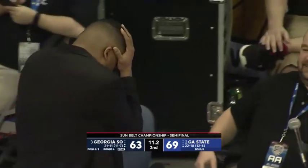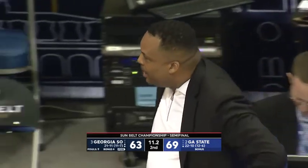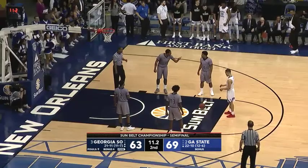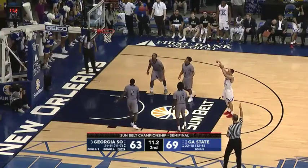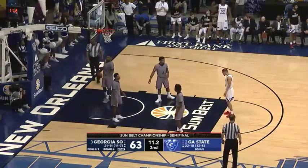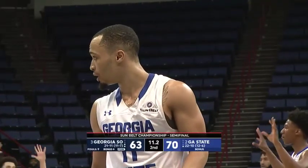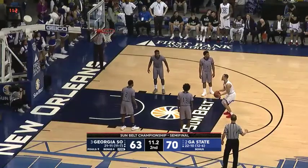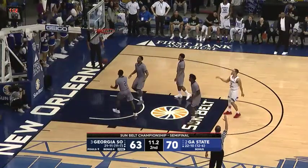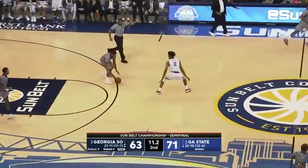Well, the good news for the Panthers is they may survive that crazy mistake. Isaiah Williams at the line for the 1-1. Unbelievable. And a 7-point lead for Georgia State with 11.2 to go. Now the Eagles have got to get it down quickly. Get it to the basket. If they got a wide open three, fine. Just don't force it. That's a candidate for SportsCenter, not top 10.